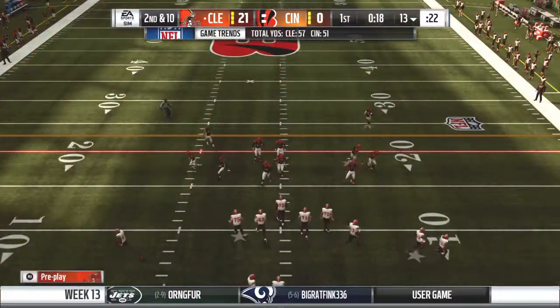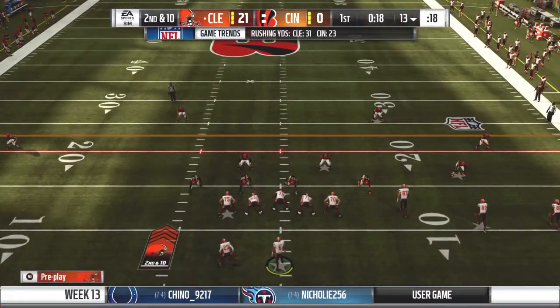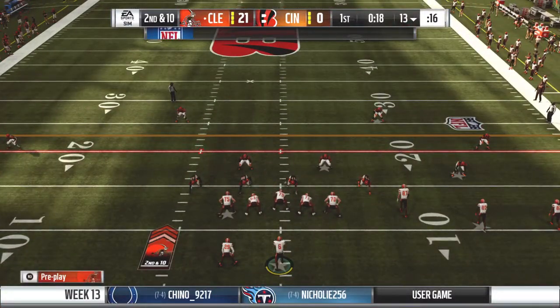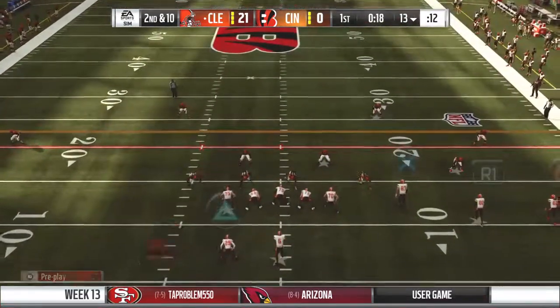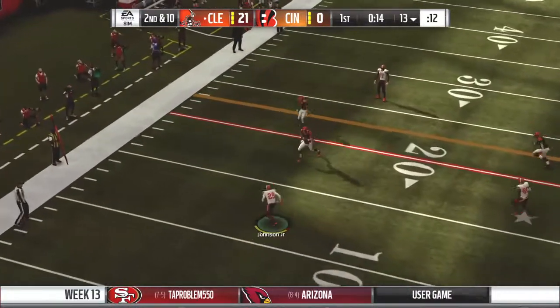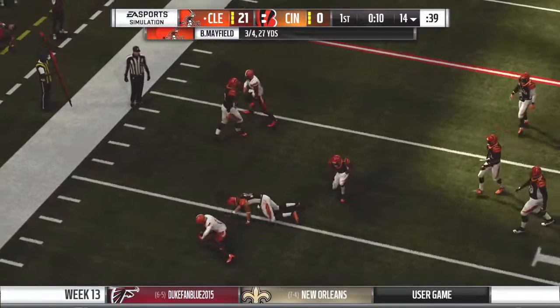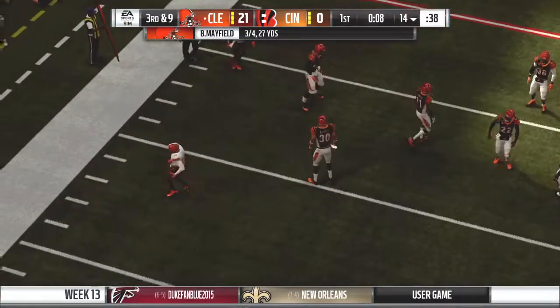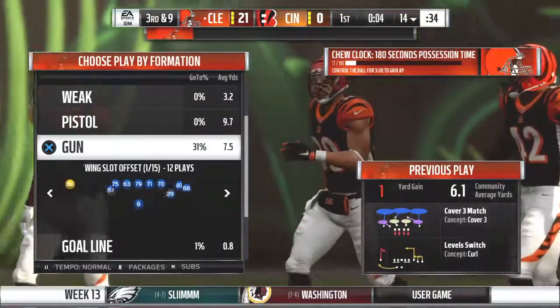After the incomplete pass, here now is 2nd and 10. From the gun, Mayfield. Underneath for Johnson. And he'll get it up a little shy of the 15. They'll spot him down at the 14-yard line. Call it a 1-yard gain on the play, and that'll make it 3rd down.